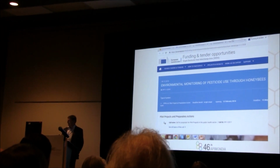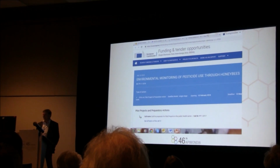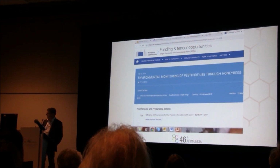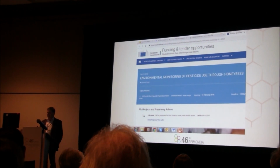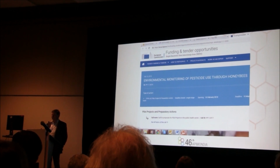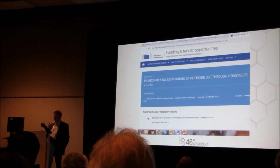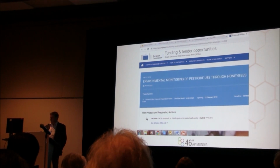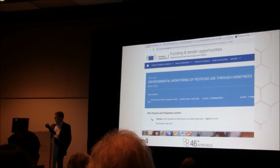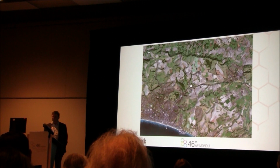But then, last year, we spotted that the European Union had put out a call for a research project doing exactly that. And they wanted people to put in a proposal for a citizen science project to get beekeepers to collect pollen samples for pesticide analysis. So given our experience, we thought, well, let's apply, and we are pleased to be accepted.